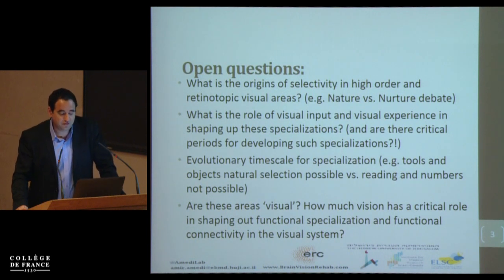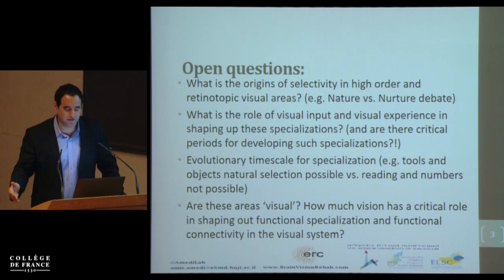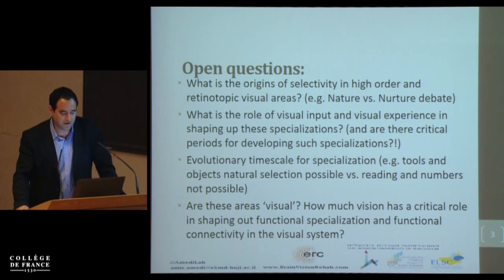One set of questions is the famous nature versus nurture debate, which we apply here to the question of selectivity and development of these pathways, of these selectivities in the visual system. The second question is, what is the role of visual input and visual experience in shaping all these specializations? This is the second set of questions.